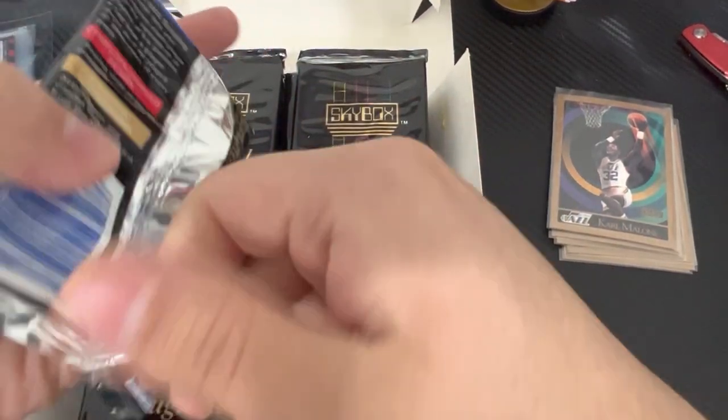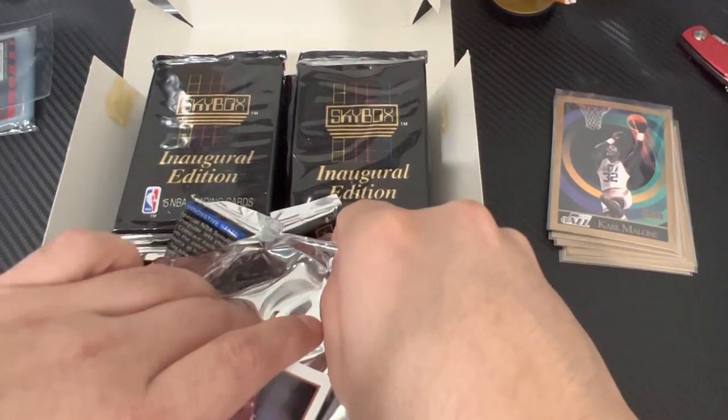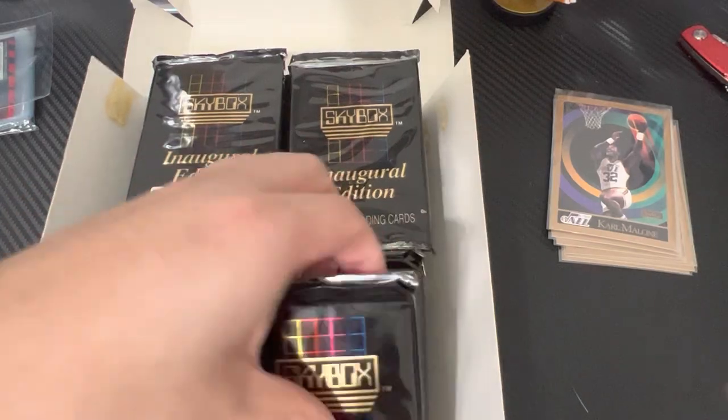Got Amy in. So continue to open up these packs one by one.